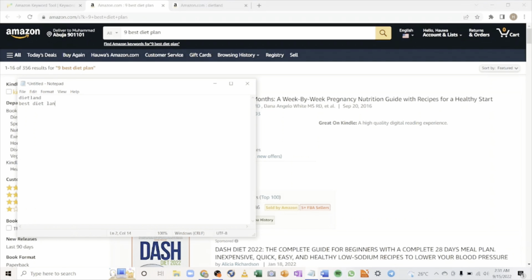Okay, and just like I told you guys, you don't have to repeat a word that's already existing. Since you already have diet here, you don't have to repeat diet again. You can put best plan and remove diet. Do you understand? You don't have to keep on repeating more and more words, you are just wasting the chances for more words to enter. The more unique words you add to your listing, the higher your chances of your book showing up when people search for it on Amazon.